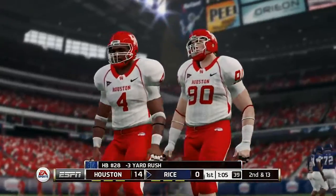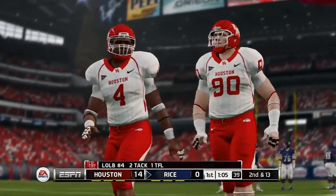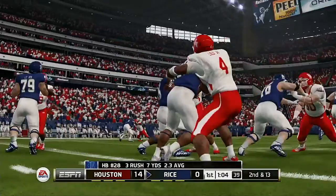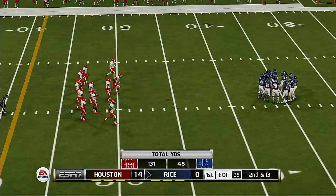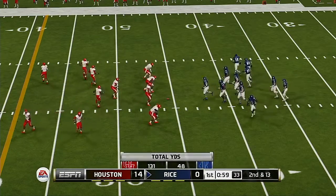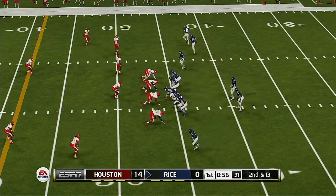Up the middle and stuffed. Really good play here and run support by the linebacker. The big guys up front took away the running lanes, and he was able to get through for a loss. Second and 13 coming up here. Ball on the 45-yard line.